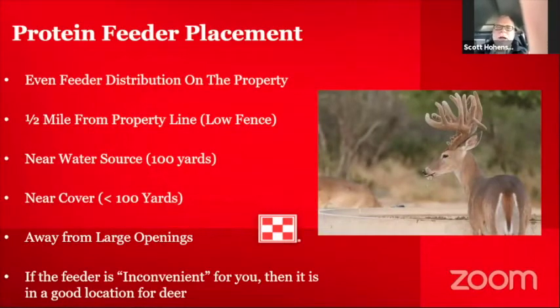Protein feeder placement, where are we actually going to put these feeders out? And that's something that's very important too, to maximize your efficiency. Number one, obviously you're going to look at the layout of your property, whether it's a rectangle or a square or long and skinny and those kind of things. But basically, even feeder distribution, and keep it off your fence lines, because we want to feed your deer, not the neighbor's deer kind of deal. But I would definitely put a protein station by your water sources and near cover and away from large openings. And what I mean by that is the next slide.